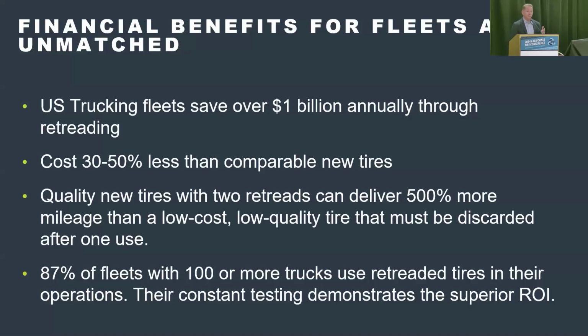Because those tires, in truck and bus tires, I don't think a single truck and bus tire should be sold in the US unless it comes with a retread warranty. Because you talk about increasing the amount of tires that are going in a landfill or the recycling stream, again, to me, that's criminal. But fortunately, the big fleets know that retreading pays.